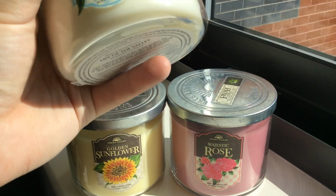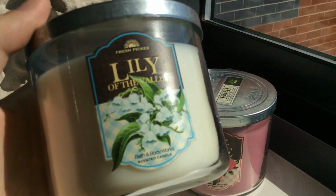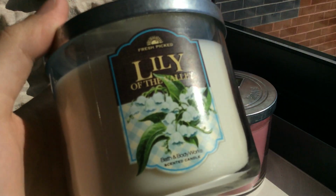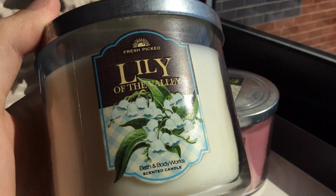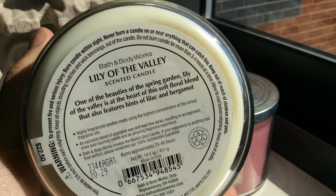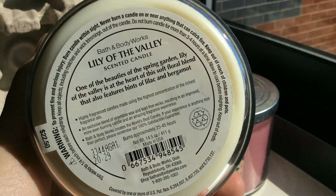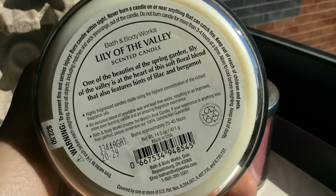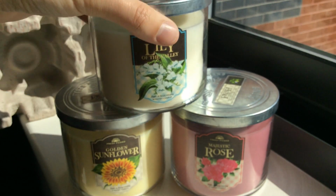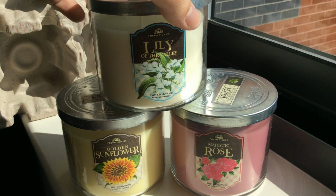So first of all, Lily of the Valley. Again, these are the Fresh Picked collection with the galvanized lids, and the same art as the rest of the Fresh Picked collection. The notes on this one are: one of the beauties of the spring garden, Lily of the Valley is at the heart of this soft floral blend that also features hints of lilac and bergamot. All right, so Lily of the Valley, lilac, and bergamot, which is sort of an intense orange.